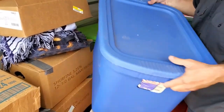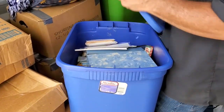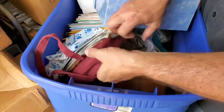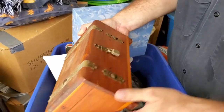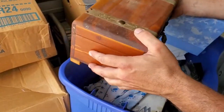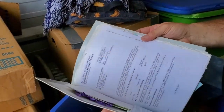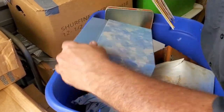Making our way back to some totes. Let's see what we got. Uh-oh. Maybe more paperwork. Wait a minute. I am running into everything locked. I don't think that there may be something soft in there. Let's see. Personal paperwork. Okay, that tote's going to be personal paperwork.